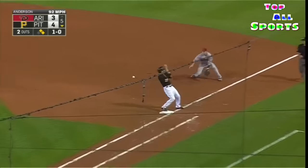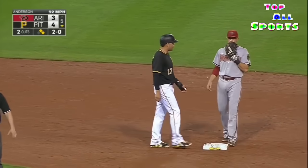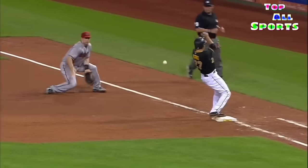Oh, throw to first base and it hits Jung Ho Kang. Well, who was he throwing this to? And Jung Ho may be hurt.